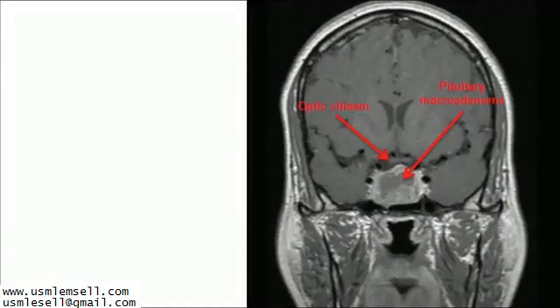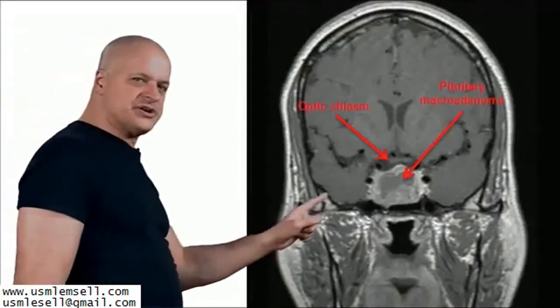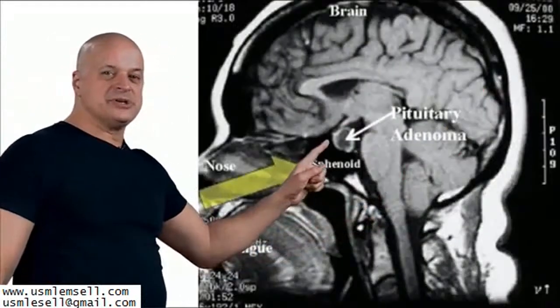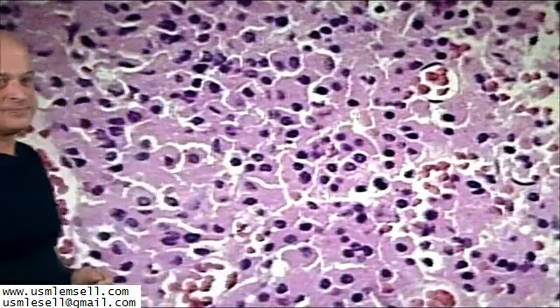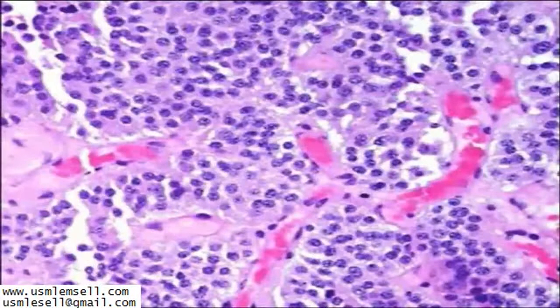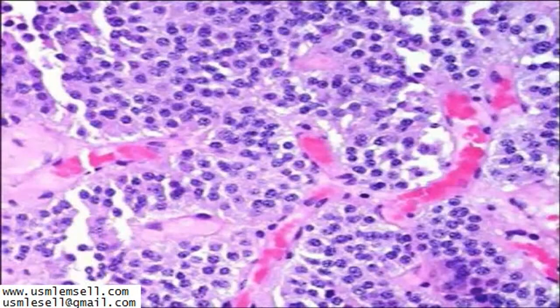Now, the point about this question is that there are certain people who have pituitary lesions that are so large they can cause mass effect, and they're certainly functional. These are both pituitary lesions. Neither of them has cancer, carcinoma.